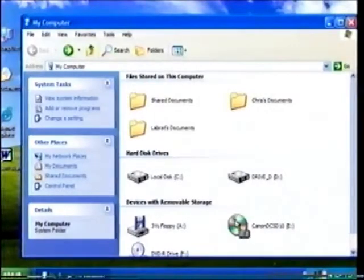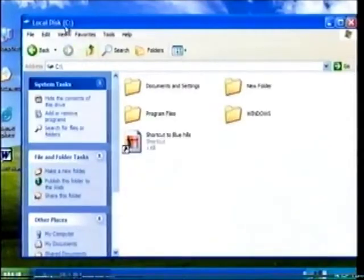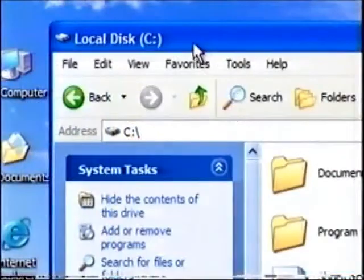Those are going to be labeled with different letters, and again, it may not look the same on your computer, but this is our computer. Everybody's computer is their own. Now when you click on, let's say, the hard drive icon, the local disk C:, the window changes. This is because you told Windows to display the contents of your hard drive. Notice how the title bar changed?